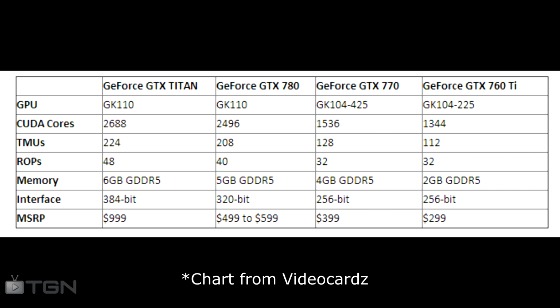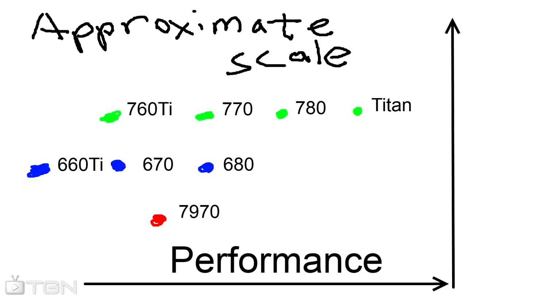In terms of how they performed, this is a chart I made myself using my skills in Paint. The 780 stands by itself and has 30% better performance than a stock 680. Even on its best overclocking day, a 680 can't come close to the 780, and you can overclock the 780 to be even faster. This effectively bridges the gap between the 680 and the Titan.